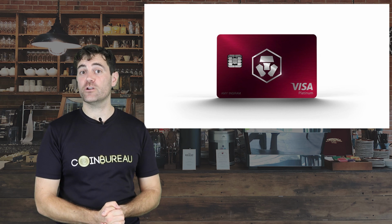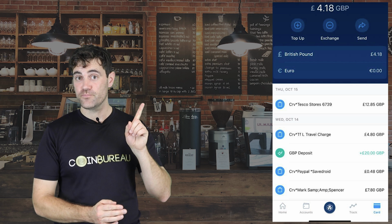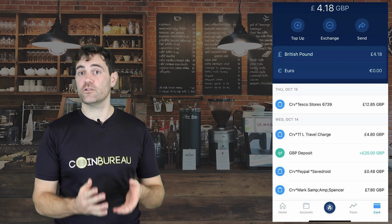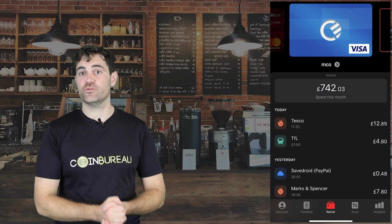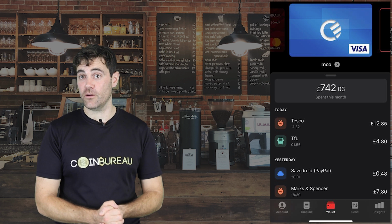In case you're wondering which crypto card I combined with Curve, well, that would be my trusty Crypto.com Ruby card. You can see my Tesco transaction for a few bits and bobs for lunch over here. Yes, those transactions starting with CRV are transactions that I've done by hooking up my Crypto.com card with Curve. Next, I don't mind showing you a sneak peek of my Curve app. Behold, there is my Tesco transaction for £12.85 and yep, you can see it really was from a Crypto.com card.